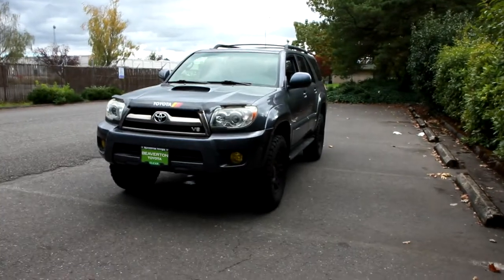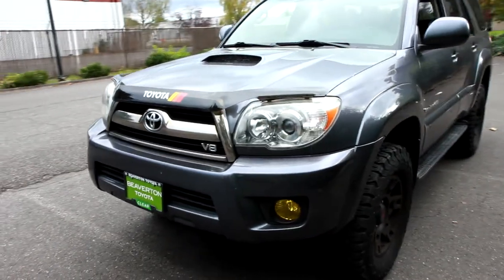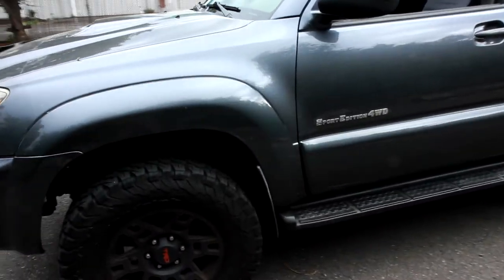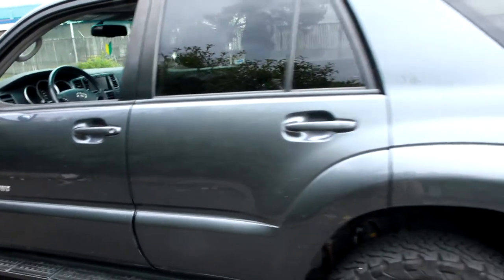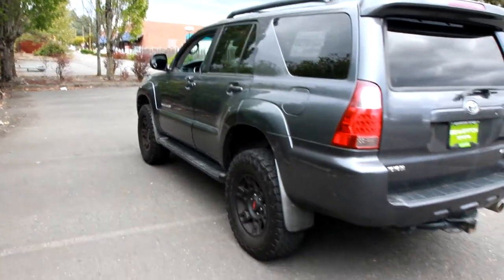Guys, real quick, I just wanted to show you around my new 2007 Toyota V8 4Runner, and I'm really excited to show you, so check it out. Yes, sir. 2007 V8 Toyota 4Runner. Great condition. I bought it out of the great state of Texas and drove it all the way back.